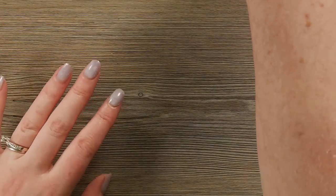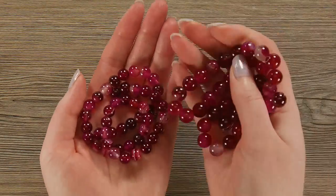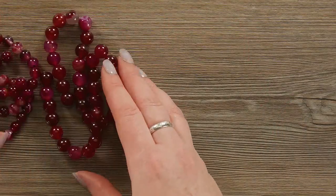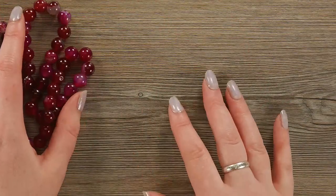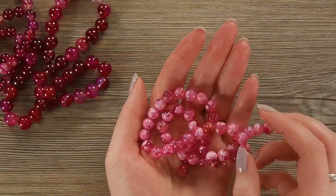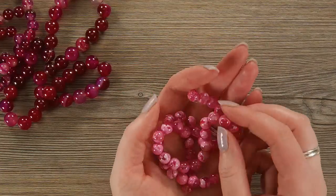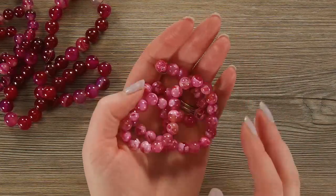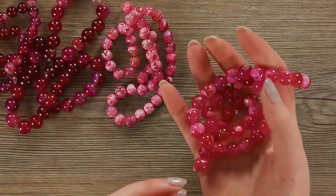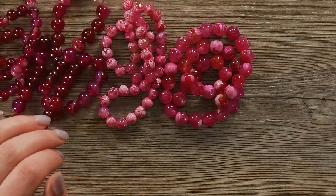Okay, we have some more gorgeous dyed and heated agate. Here's this deep, deep magenta. Look at that. In an 8 millimeter and a 10 millimeter. Just beautiful. And then we've got these crackly patterns, some people call this fire agate, with the white in there too, which is really fun. So this is, again, that sort of magenta pink, but it looks very different with all that white in there. And we have a 10 millimeter. Ooh, that's so pretty. And a 6 millimeter also.